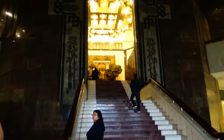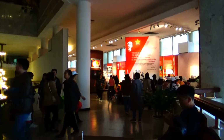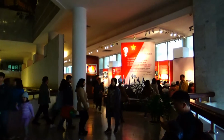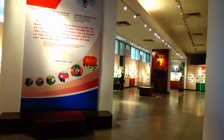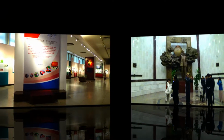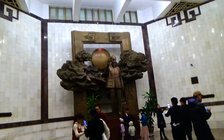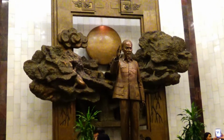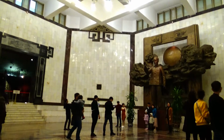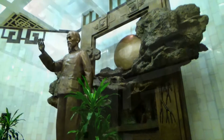So once you go up the stairs, you can go up another flight of stairs, or you could check out the exhibitions on his 128th birthday. And there are many photos and articles about his life. Once you go up to the second floor, there's a big statue of President Ho Chi Minh. There are even places you can sit to enjoy this beautiful statue and the beautiful decorations that surround the place.